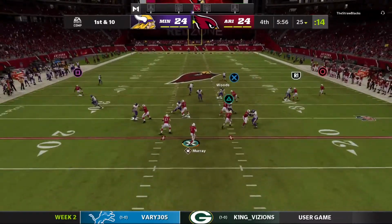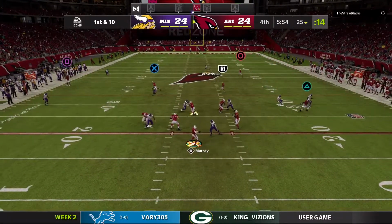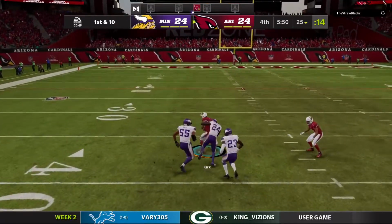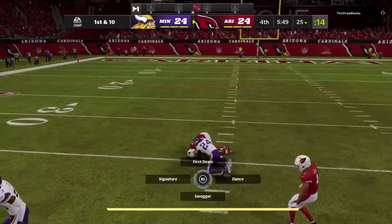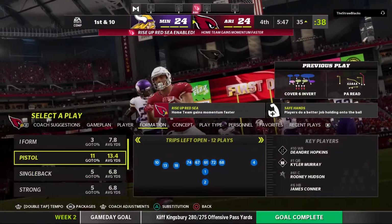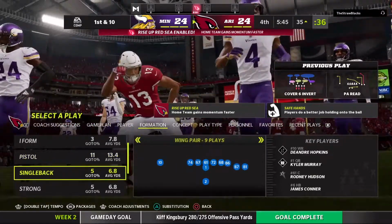Trying to shake off the interception from the last drive. He'll look to throw. This is caught. It's Kirk. And all the way down to the 35. A huge play there for Arizona.